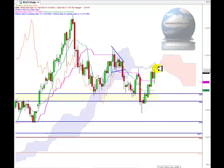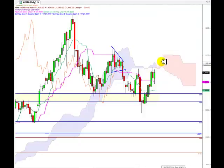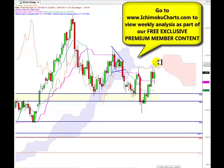To the upside, though, we have quite weak resistance. We have resistance offered around this 1128 region and around the 1130 region by the cloud or the Kumo. Above there we have some minor swing highs up around 1160, and that's a fair way away if the market does break out to the upside. So there is potential for the market to appreciate.